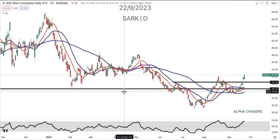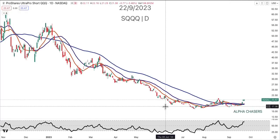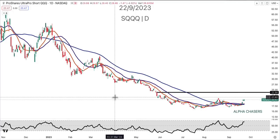Okay, so we have that push off of there. Here's SQQQ, you're at 20.5. What are you going to wait for? You're going to wait for it to be at 24, 25? When would be the right time to buy this? You want to be in these first. You don't want to be last.